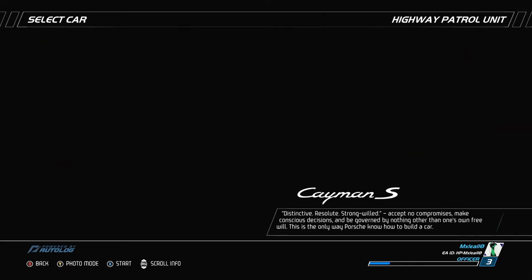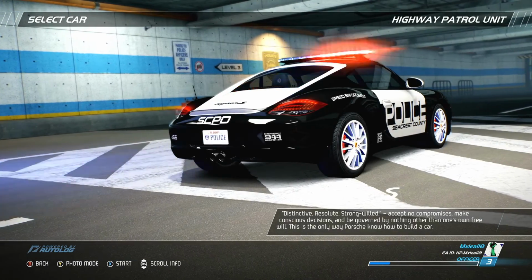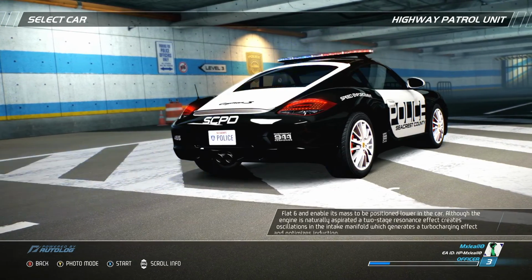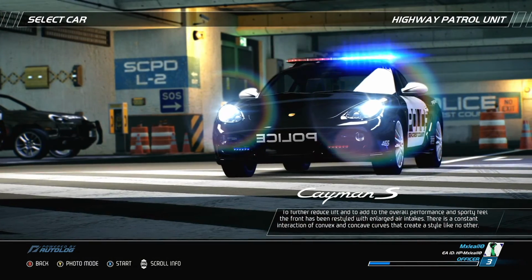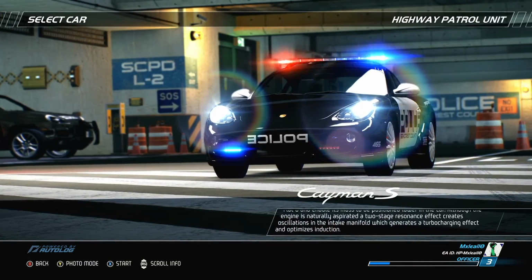Distinctive, resolute, strong-willed. Accept no compromises, make conscious decisions, and be governed by nothing other than one's own free will. This is the only way Porsche know how to build a car.